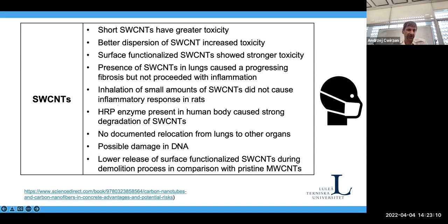And also here, possible damage to the DNA. I didn't find anything documented about relocation from the lungs to other organs. So they didn't find those single carbon nanotubes coming out of your lungs to the liver or somewhere else, at least until I was writing the book.